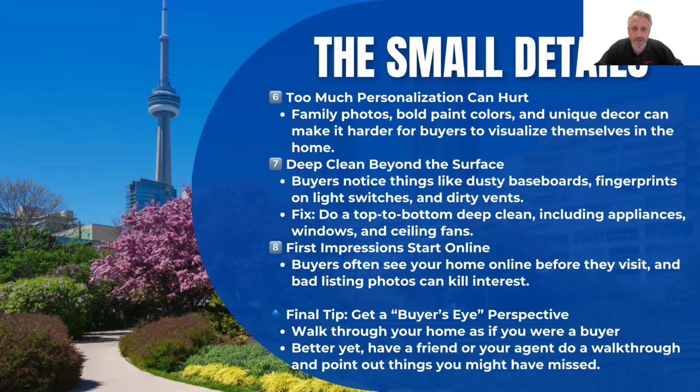Too much personalization can hurt. This is a hot topic always. What pictures should I take down? What can I leave up? So family photos, yes. Rule of thumb is you want to take off the family photos and the personal stuff. If you have a few here and there, I don't believe that it's the end of the world. Sometimes people see that a family was raised here and has lived here, and it gives them a feeling that they can be the next family.